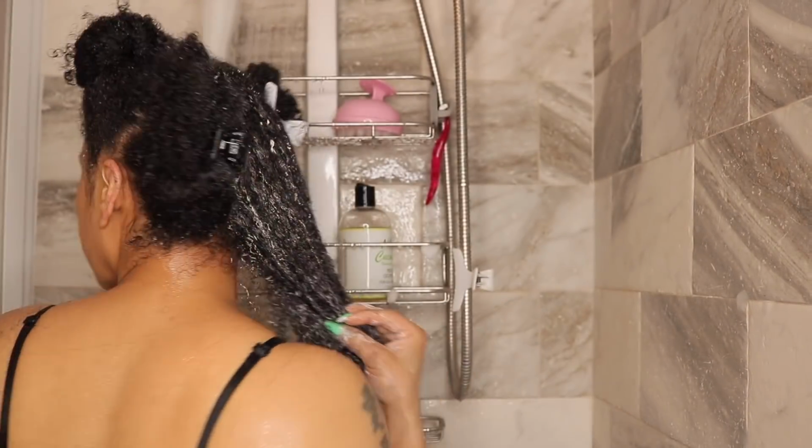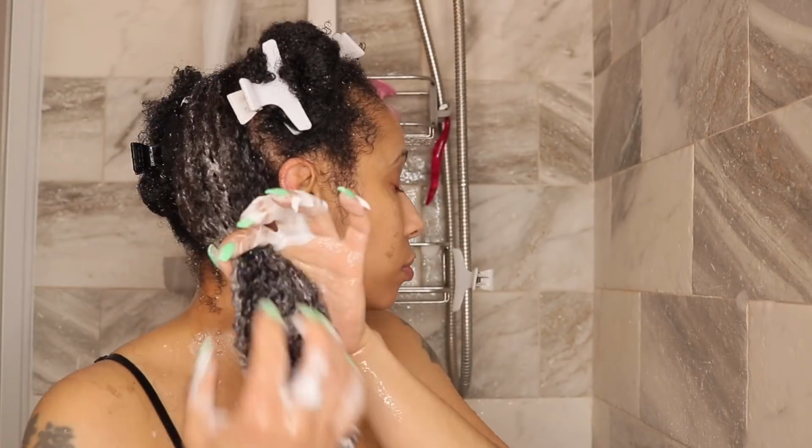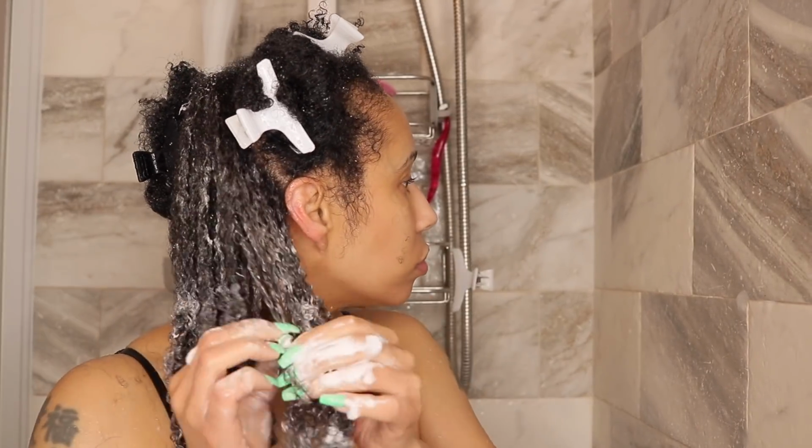So this is what my hair looked like. I decided to do a little dip under the water, see what more water would do. And yes, ma'am, it did pick up the slip even better. So I was like, okay. And I didn't even pre-poo. So this definitely has some work to do. I normally do pre-poo, but I didn't this time. And I was here for it.